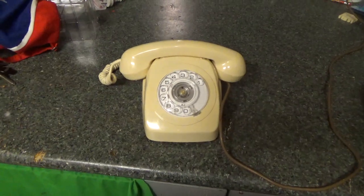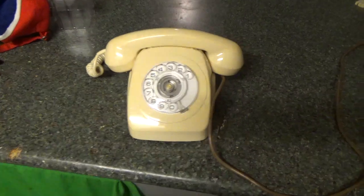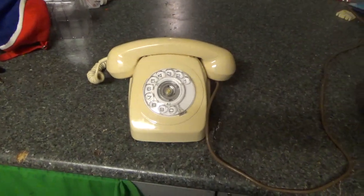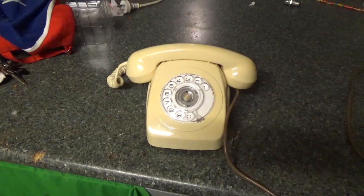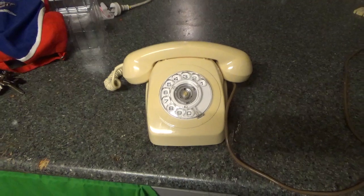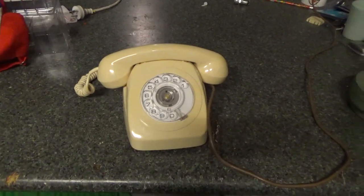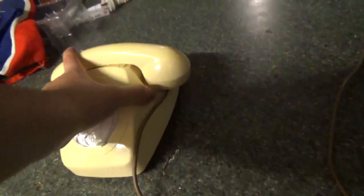This is my 1979, made by Standard Telephone Cables, Telecom Australia 802 in ivory. From 1970 to 1975, I'm pretty sure, these were owned by PMG, Postmaster General. Then from 75 to 1985, when these were last made, they were owned by Telecom Australia. This is the Telecom Australia one.